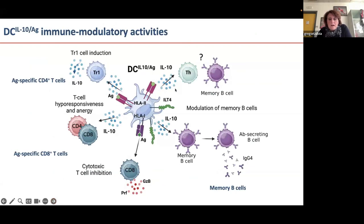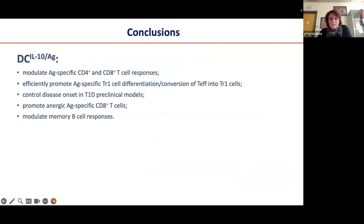So to conclude what we know so far, IL-10 DC can modulate CD4 and CD8 T cell responses and can also modulate directly and indirectly memory B cell responses. So in conclusion, we have a cell type which is able to modulate specifically antigen-specific responses, induce antigen-specific TR1s, and modulate antigen-specific B cell responses.